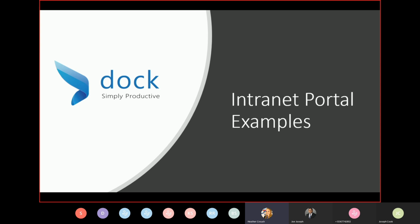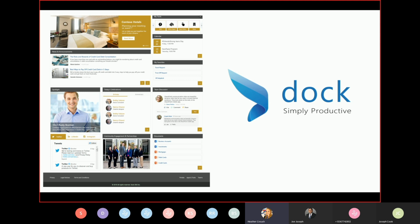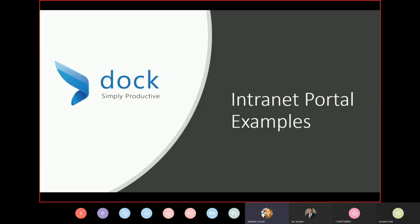The next few slides are an example of some of the different custom layouts that we've designed to meet other businesses' needs. So I'll pause for a few moments on each slide so you can get a good idea of some of the capabilities of Doc.